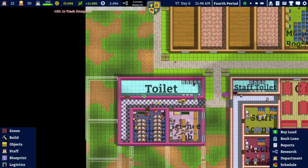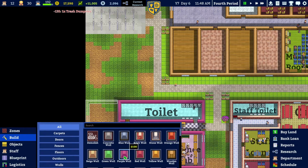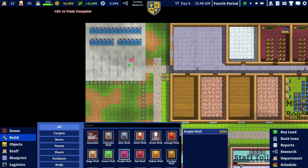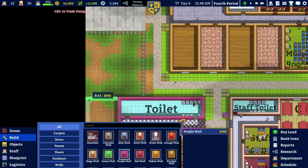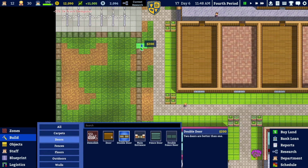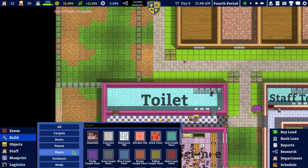Let us build ourselves an exciting new cafeteria. So the first thing we're going to need is some walls. Purple walls. I still maintain they're pink, but okay. We'll build it right up to the edge of the utilities area, I suppose. I'm not too fussed about that. That can come across like that, and that can come down like that. Then let's get ourselves a couple of doors across the top here. Quite like the idea of a double door there and a double door just there, because then that path can continue. Then we go to outdoors.